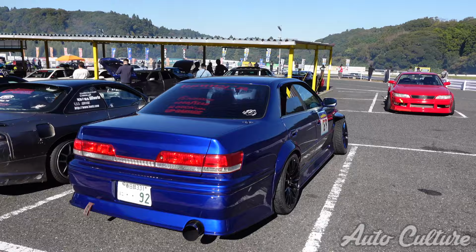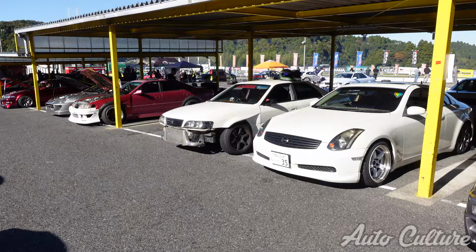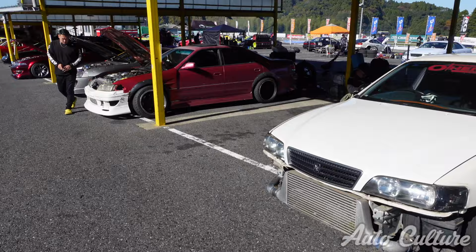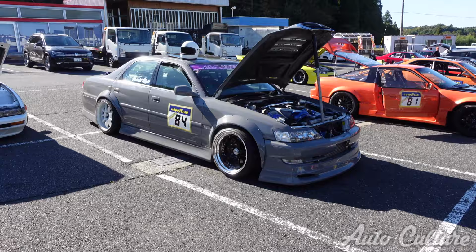I think I've seen this R34 as well many, many times here at Mobara. Nice, a G35. There you go, another JZX100 with the Kuni'z fenders. Cool to see a Laurel as well. Wow, in the sea of JZXs. And then our first Cresta of the day. There we go, there's a lot of Chasers and Mark IIs, but this is the first Cresta we're seeing today.